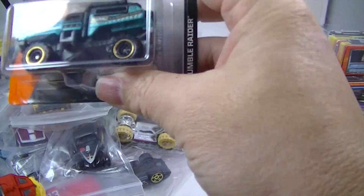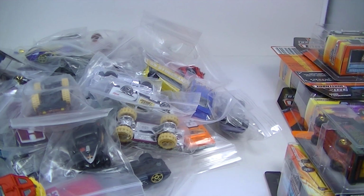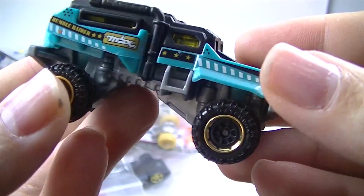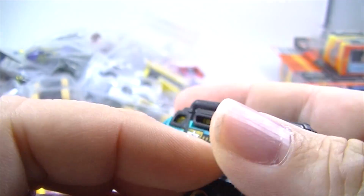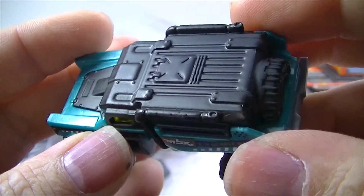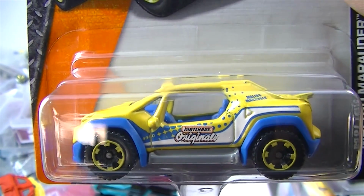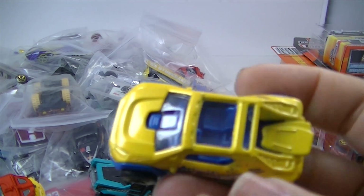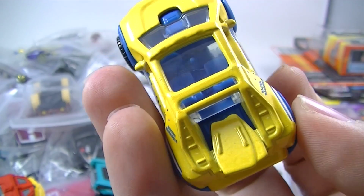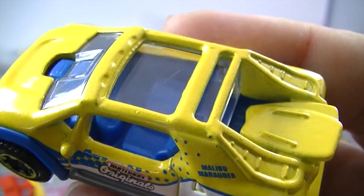Nice one. We've got the Rumble Raider, which looks like everything Matchbox has put out in the last couple of years. The Rumble Raider Roller Rambler series that they've been putting out. I don't really know how that came about, but this one looks very Matchboxy. I don't think anything opens on it. It looks like that top opens, but it doesn't. We've got this cool little guy, the Malibu Marauder, another one that's right up there with the usual Matchbox stuff we've seen. I just thought this one was cool. Different kind of look to it. It's got those little rescue boards in the back there. What's it say there? Malibu Marauder.